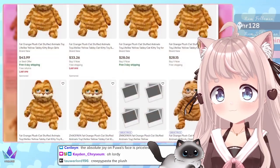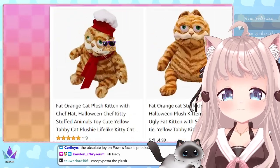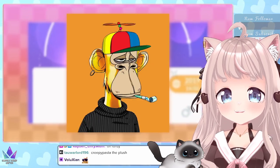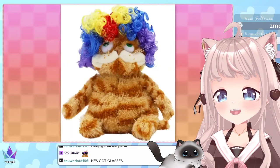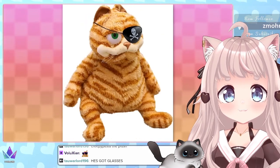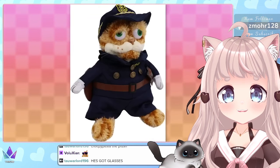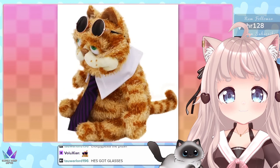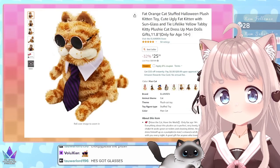As you browse through the infinite copy-pasted Fat Orange Cat plushies, every once in a while you come across one with some extra clothing on. It's like finding a shiny Pokemon or getting a rare NFT. Here are all the variants I can find on Amazon. There's him as a chef, a clown holding a donut, wearing an eye patch, multiple different random Halloween themed ones, a pirate costume, police costume, 2 witch outfits, and this one with some nice drip. Personally, I'd call this one something like Swag Garfield or Entrepreneur Garfield, but whoever's selling it just called it Man Cat.